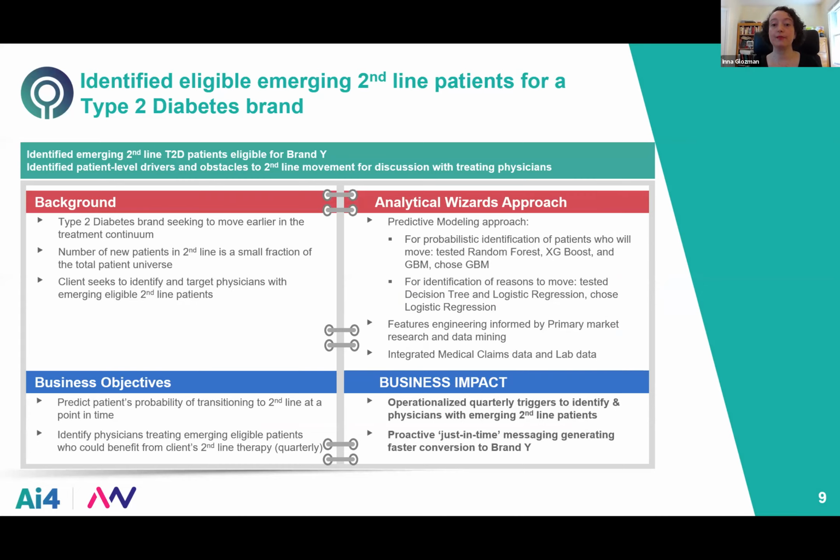And we looked at multiple AI/ML options, and tested random forest, XGBoost, and GBM. And generally, we believe very strongly that when it comes to artificial intelligence and machine learning analytics, it's very important to test multiple approaches and identify the best one for a particular use case. So here GBM produced the best results and therefore that was our final model.